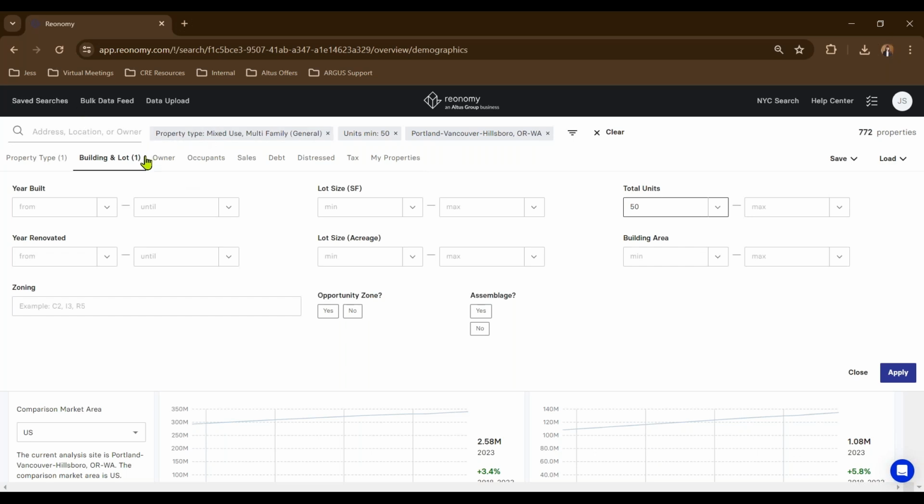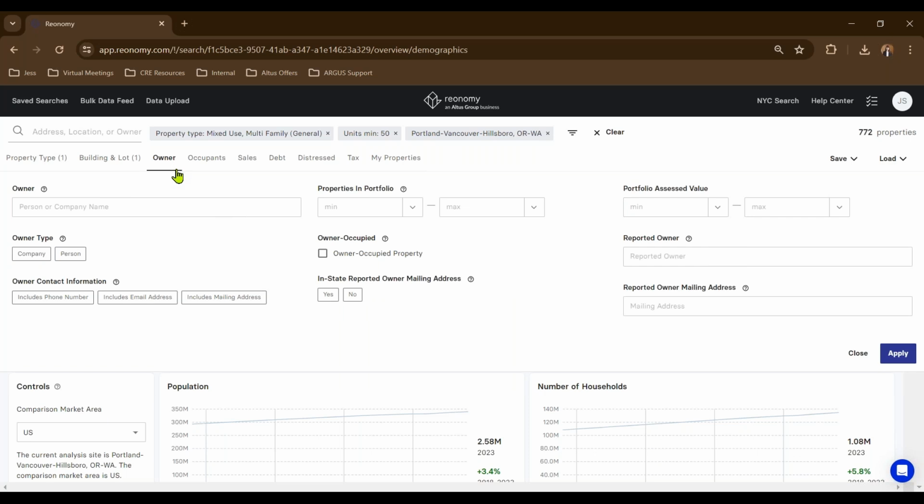this searching that I'm doing, I could go into the owner tab here, and I could, for example, select I only want to get property results that contain owner contact information. So I want to make sure I'm getting a phone number or an email address. Another option I could choose here to make sure that I'm really targeting properties we would consider pretty actionable, maybe receptive to an off-market offer.